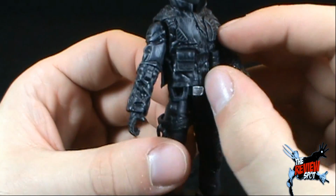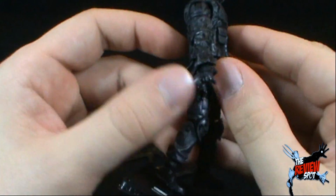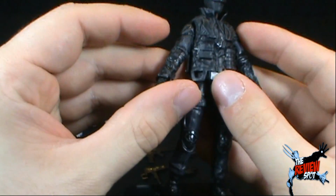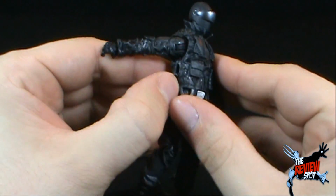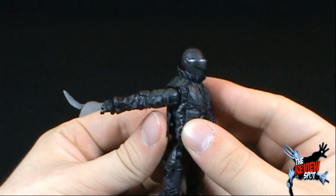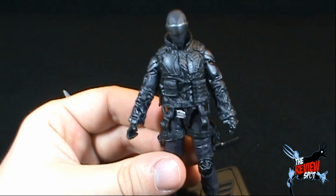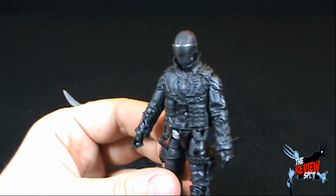Nothing removable on this particular armor. I was actually trying to look on there and see if there was anything removable. The vest itself is removable, so you can take it off if you so wish. But underneath it's just a basic shirt. There's nothing really to write home about, so I'd be more inclined just to leave Snake Eyes as is.